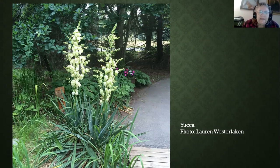It's an amazing plant, but I have found it will bloom if you find the exact place it wants to be. Otherwise, you'll just have lots of foliage.